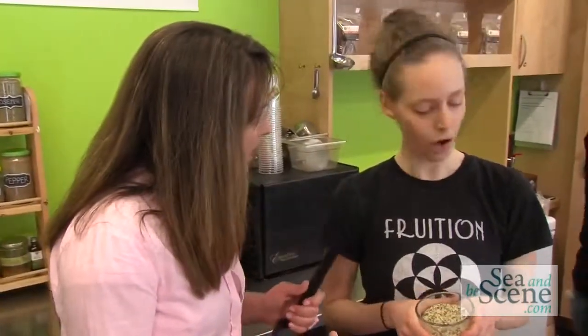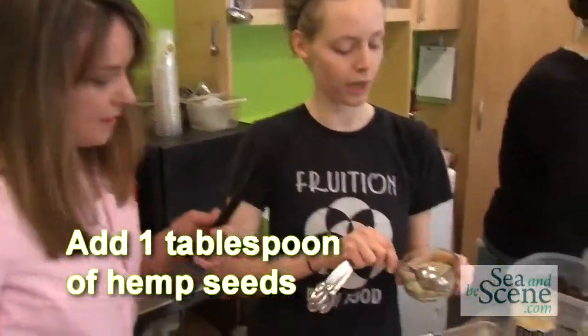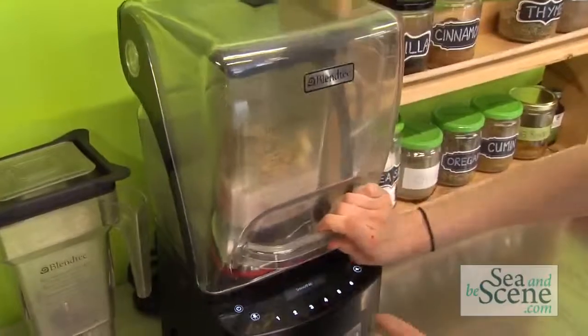Could this be a breakfast? Oh, for sure. This is a great breakfast. It's a great snack. It's a great meal replacement. Wow. Okay. Very good. Yeah. So we're going to put 1 tablespoon of those in here. And now we're ready to blend it. All right. Very good.